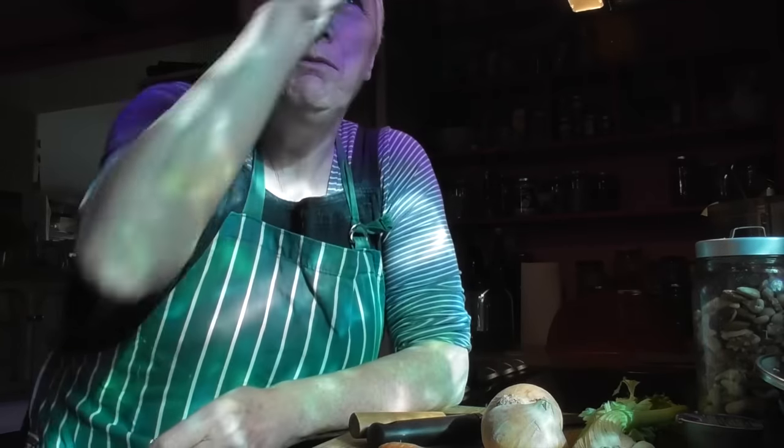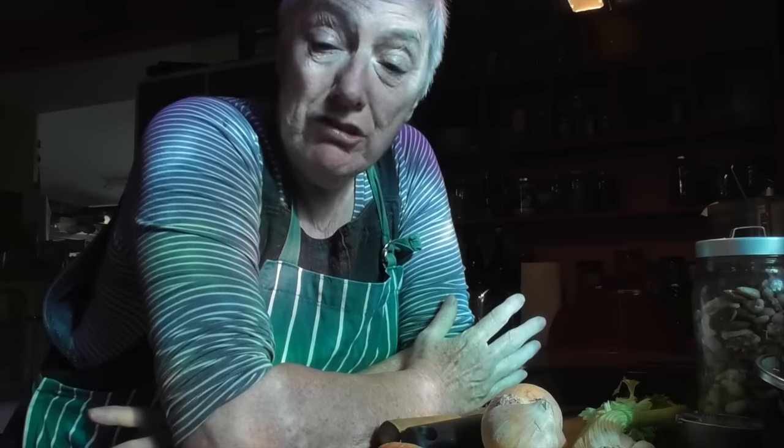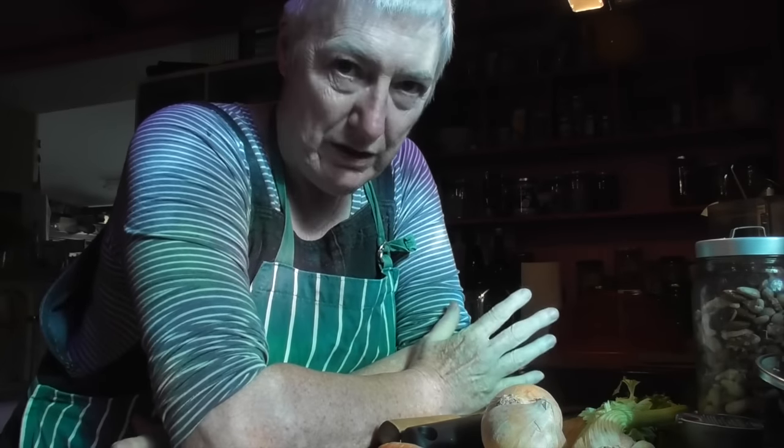Are you going to manage with all this dappled light? It'll move around in a minute. I haven't got a recipe for this. I wing this one completely.